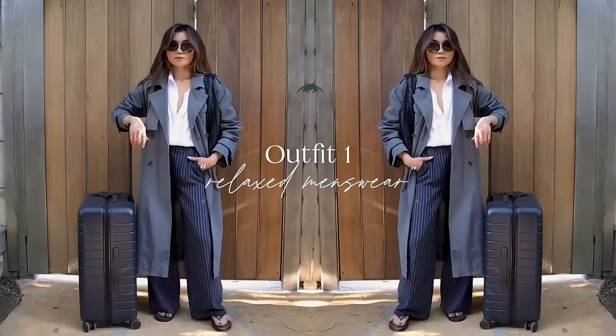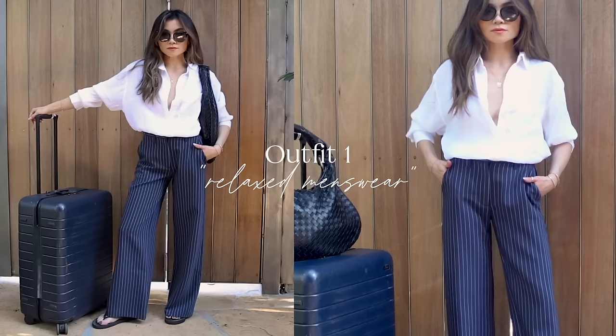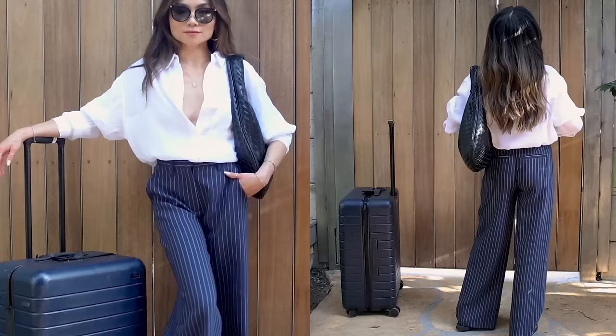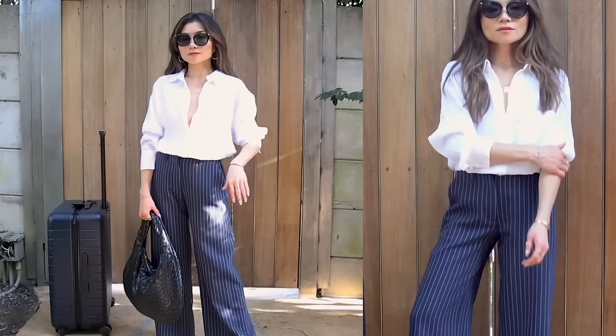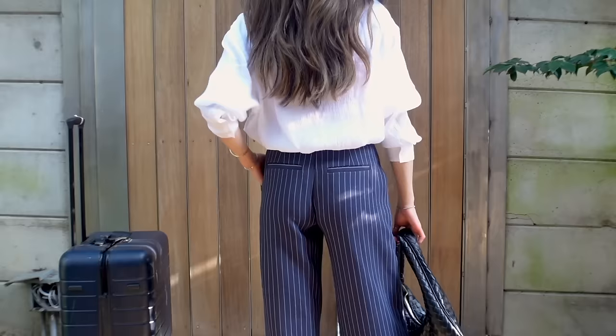Outfit number one, I'm calling my relaxed men's wear look. This one's great because it's full coverage, but it feels like PJs. I started off with an oversized white button-up shirt. It's classic, it's clean, but the gauzy material and oversized fit makes it extra comfortable and roomy, while the crinkleness of the material is very forgiving while you're traveling.